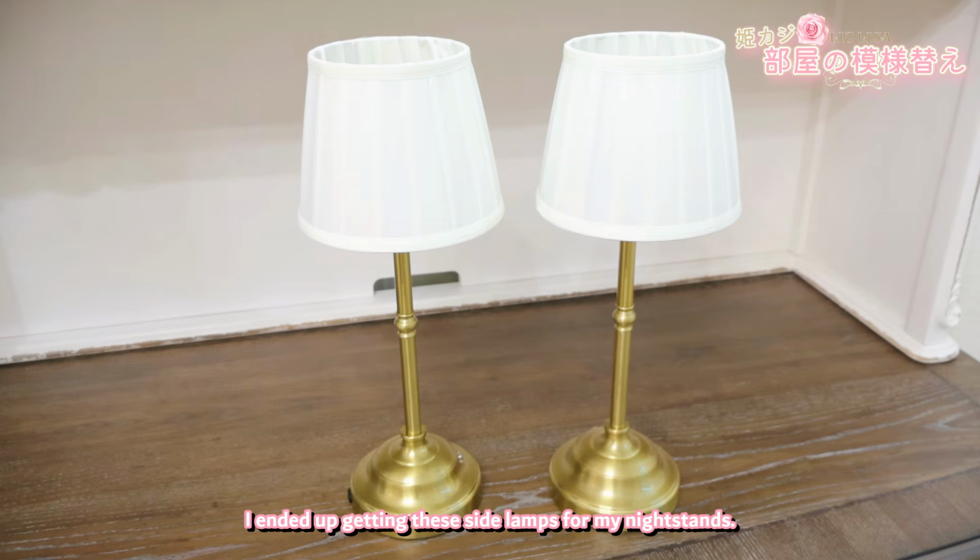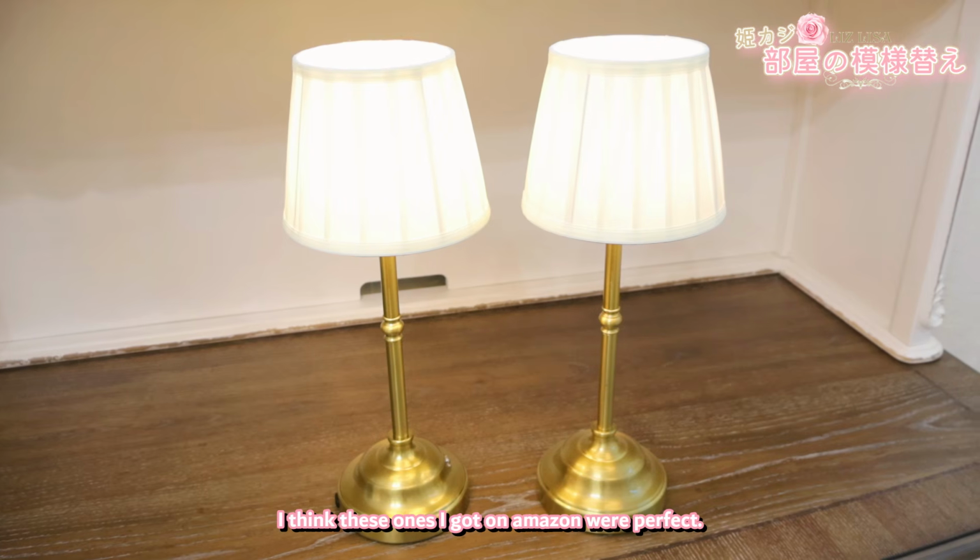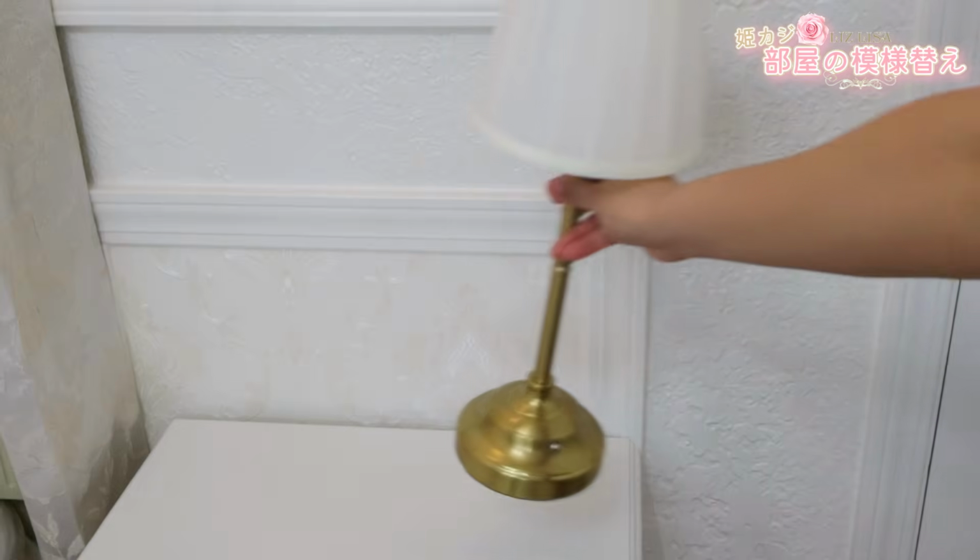I ended up getting these side lamps for my nightstands. I wanted them to match the sconces I got, so I made sure they were also gold and had a pleated lampshade. I think these ones I got on Amazon were perfect.